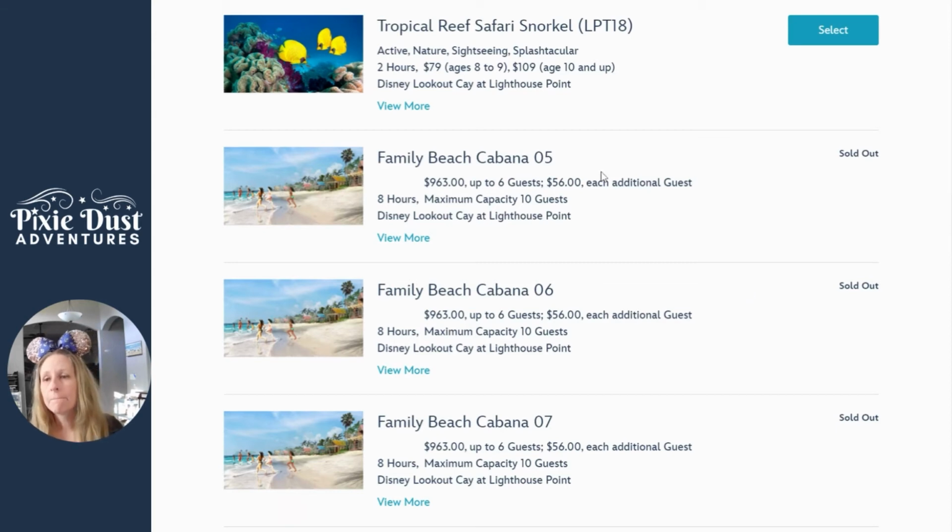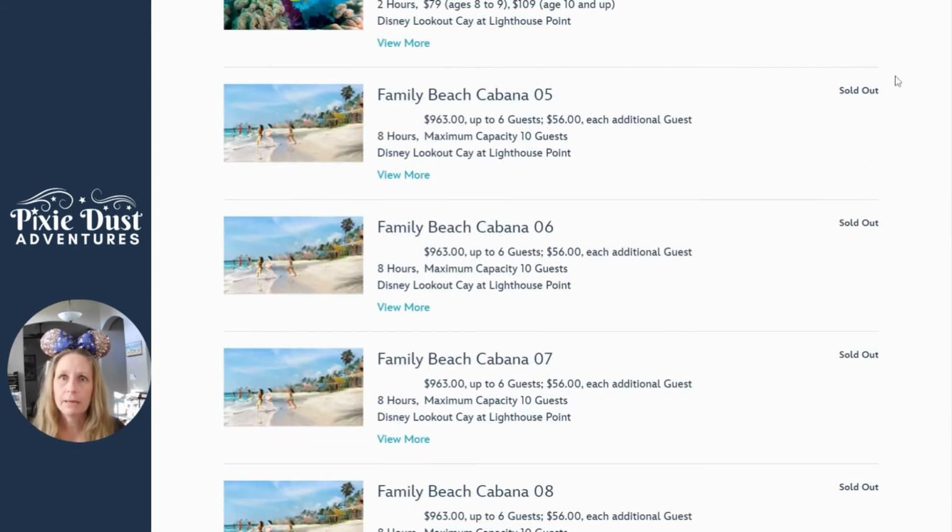Family Beach Cabanas. They are so popular. You can see it says sold out, sold out, sold out. So the best way you can get one of these cabanas is either booking a concierge room, or if you're a Pearl or a Platinum Castaway Club member, which means you've completed a lot of cruises. I won't go into those details here and now. Or you can keep watching because maybe somebody will cancel one and you'll be able to grab it if you obsessively watch for one.